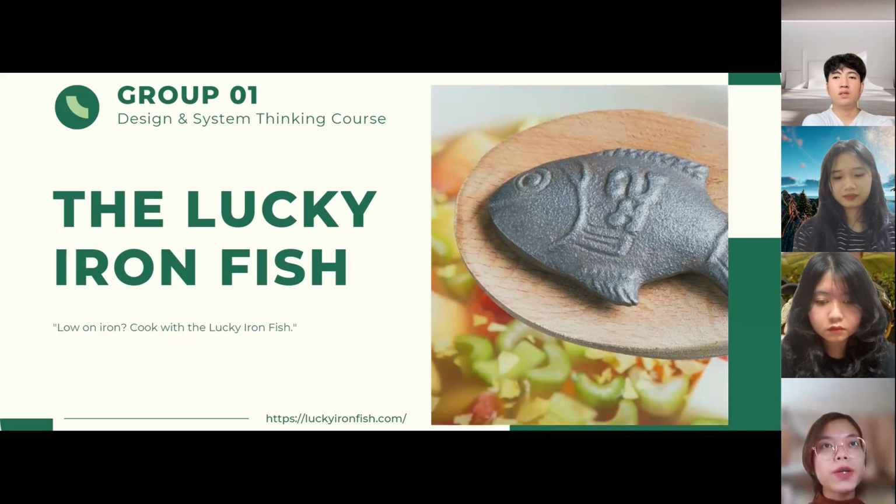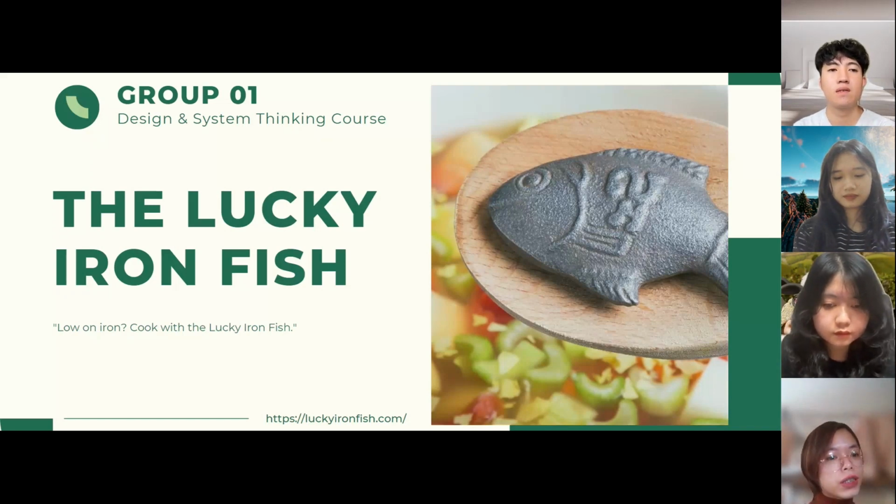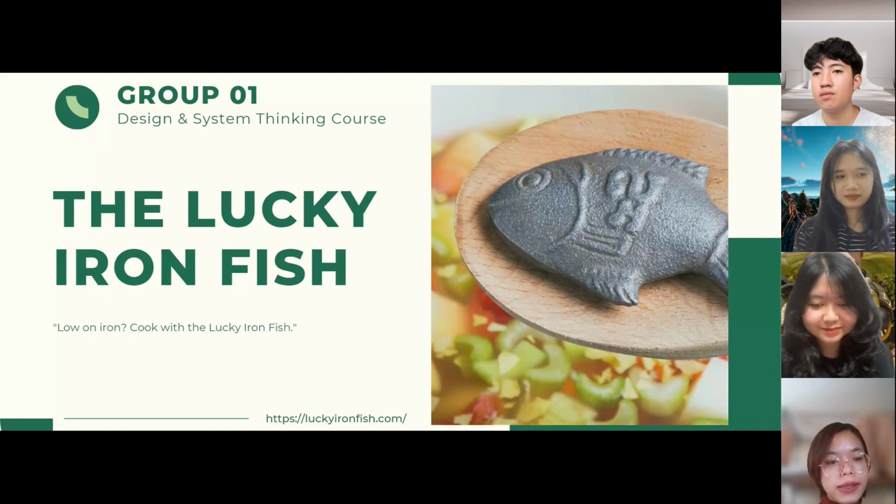Study presentation today. We are group one from the course on design system thinking, and we're going to talk about the wonderful story about the lucky ironfish and how it applied the design thinking approach in its success.